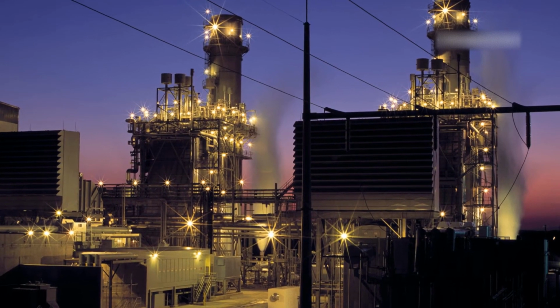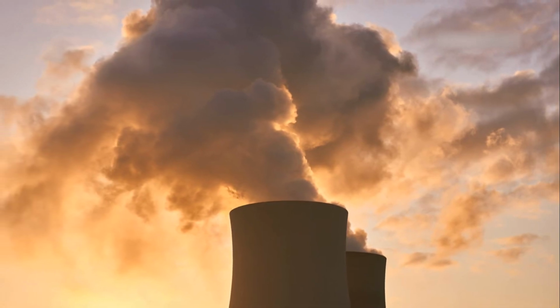Imagine a power plant that generates electricity. It also produces a massive amount of waste heat.